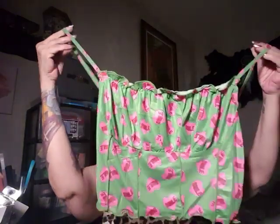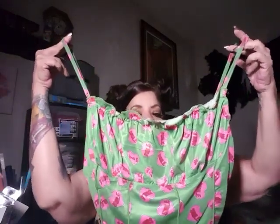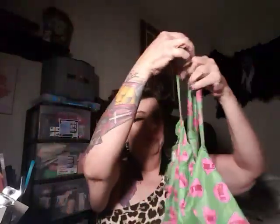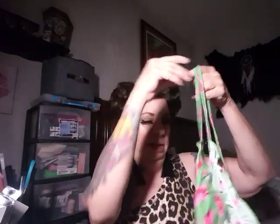And then I got this cute little top. I didn't realize that these were see-through because I got a couple more. And my big old boobs did not fit in these. So I think I might save these and give these away to my nieces.